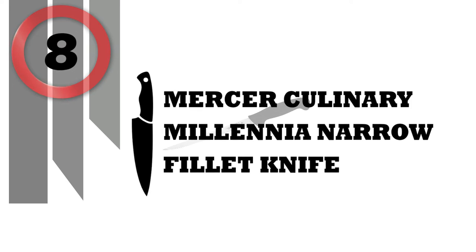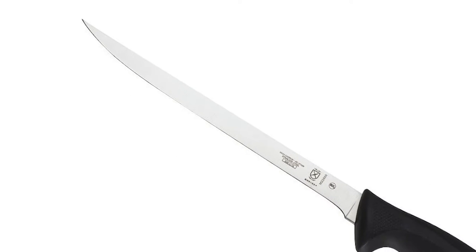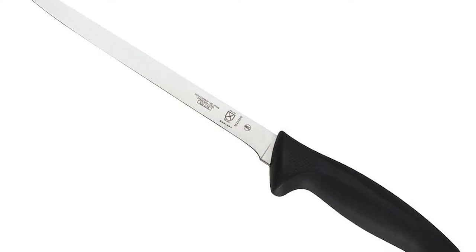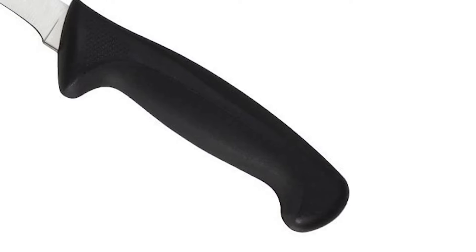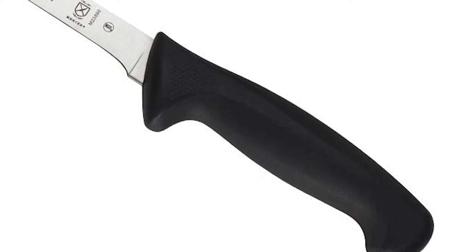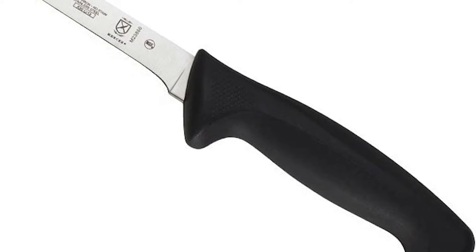Number 8. Mercer Culinary Millennia Narrow Fillet Knife. Knife is crafted with one-piece high-carbon Japanese steel, for easy edge maintenance and long-lasting sharpness. Built to last ergonomic handle, with textured finger points offers a non-slip grip, with added comfort, durability, and safety.